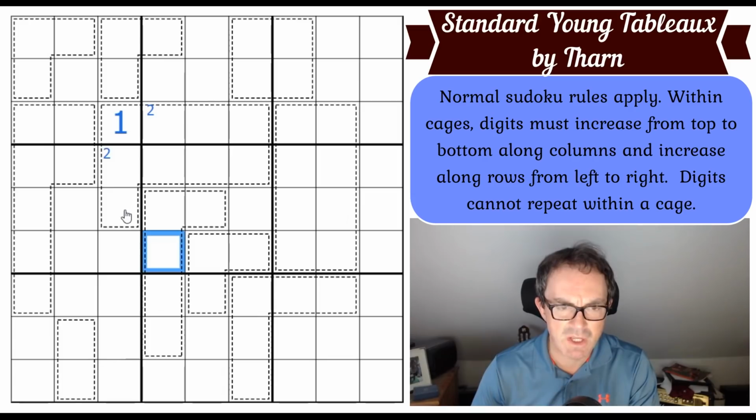So 9 must either be here. That could be 9, couldn't it? Because then this square would automatically be lower than 9, and that just meets the criteria. The numbers have to increase down the column. And then 8 would be over there somewhere, probably here. So that could be 9. Or this could be 9, I think.